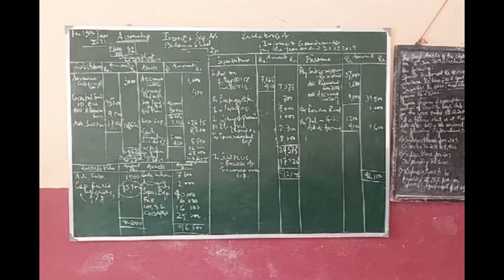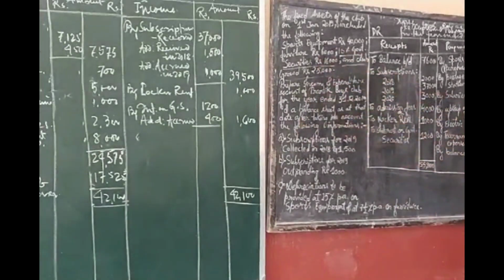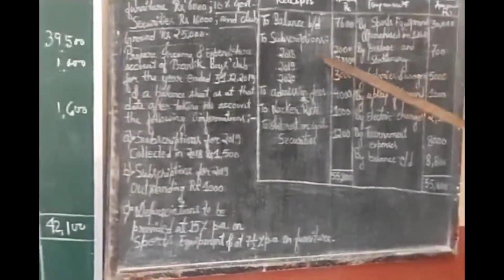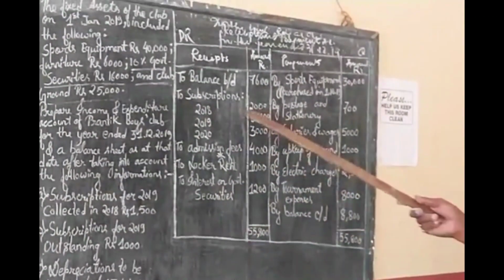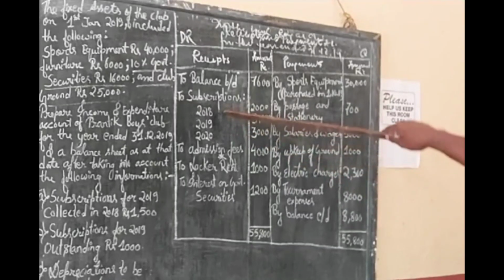Okay, it is the balance, opening balance. Where will it go? Opening balance will go to the opening balance. It is 7,600. You see it properly. So then subscription 2018. It is the year 2019, and we have received rupees 2,000 in this year. So it was outstanding in the last year, so in the last year it was our asset.